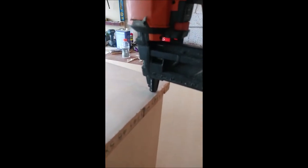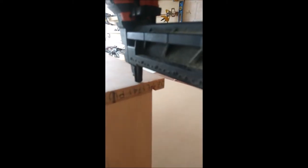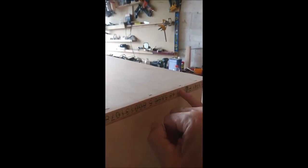Stapling. Even to staple, you need to know how much distance to give. I give about 3/4 inch for the staple. Centralize the gun, staple in the middle. 3 staples, okay? 4 staples. So you have to secure this cabinet very well. We have 1, 2, 3, 4, 5 staples.